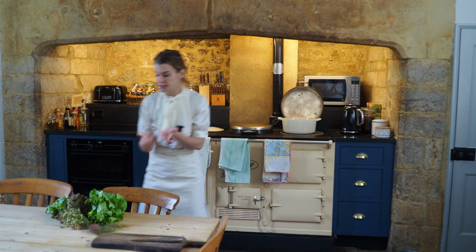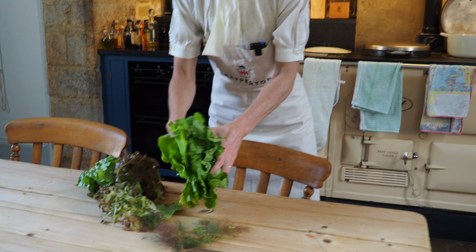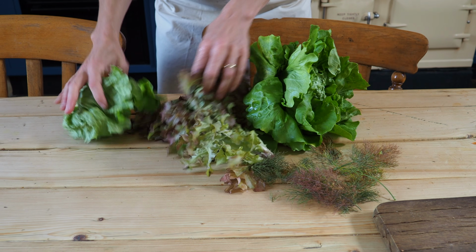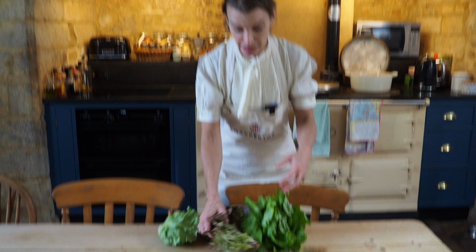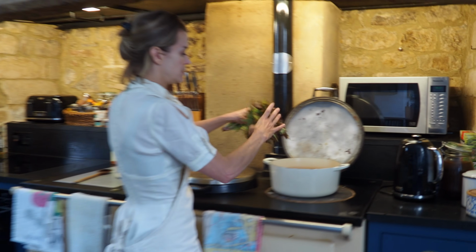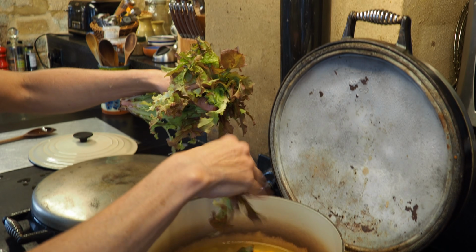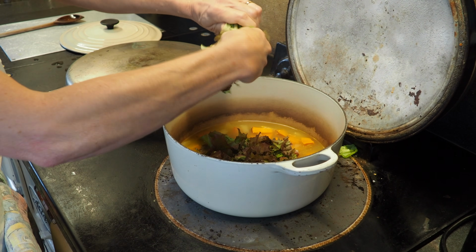And now I'm just gonna take all of this, let me just give this a rinse. Okay, so these have been rinsed. This one needed a little bit more rinsing. And I'm just gonna put this in, roots and all, apart from maybe the very, very bottom, and it's just gonna wilt. So I'm gonna put stalks and all. So you don't need to chop it up.